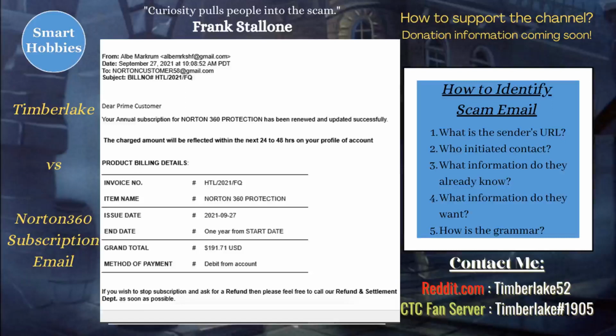I will give you the 5 questions you should ask yourself whenever you see a suspicious email to determine if it's a scam or not. Stick around till the end, and I'll give you the 4 things you should do every time you receive a scam email in order to protect yourself and help shut these scammers down.